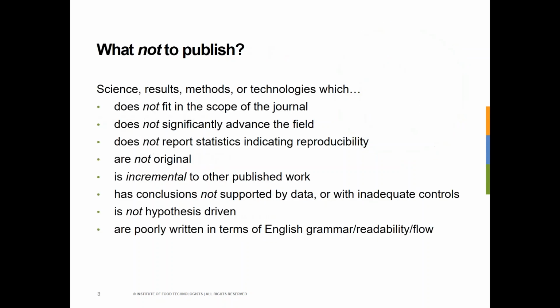But perhaps we should quickly review what doesn't constitute publishable work. This includes science, results, methods, or technology which do not fit in the scope of the journal. And again, this is very easily found on journal websites and in the author guidelines. Does not significantly advance the field. We're not interested in trying to publish one-off experiments that are simply incremental to something you or somebody else has already done. Do not report statistics indicating reproducibility of the work.